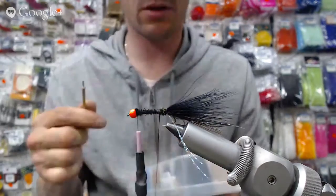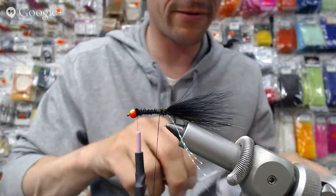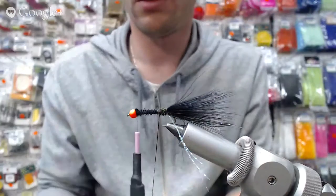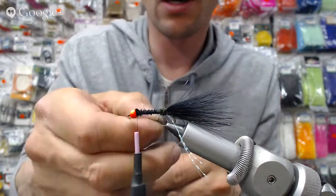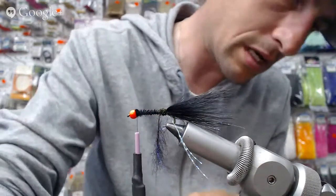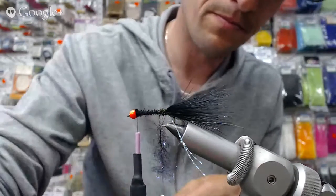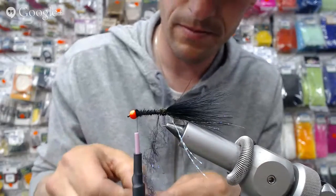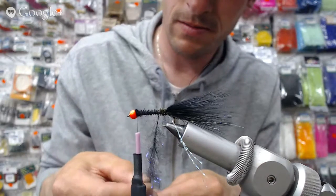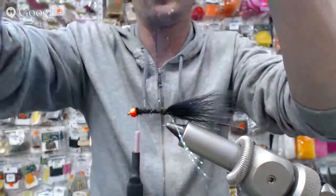Now we're going to go to our laser dubbing. And so this black UV stuff is a black and blue combination. So the blue is all that UV. I'm going to get it into our dubbing loop. You don't need to make it too thick. So we got our dubbing loop.